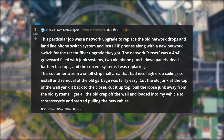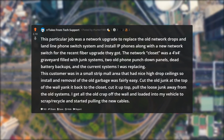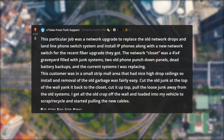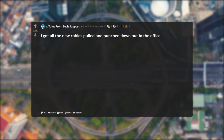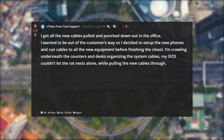Cut the old junk at the top of the wall, yank it back to the closet, cut it up top, pull the loose junk away from the old systems. I got all the old crap off the wall and loaded it into my vehicle to scrap or recycle, and started pulling the new cables. I got all the new cables pulled and punched down out in the office. I wanted to be out of the customer's way, so I decided to set up the new phones and run cables to all the new equipment before finishing the closet.